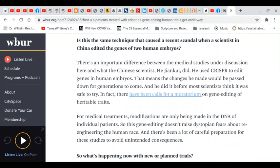Is this the same technique that caused a recent scandal when a scientist in China edited the genes of 2 human embryos? There's an important difference between the medical studies under discussion here and what the Chinese scientist did. He used CRISPR to edit genes in human embryos. That means the changes he made would be passed down for generations to come. And he did it before most scientists think it was safe to try.